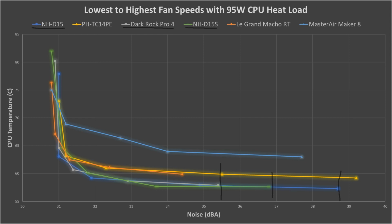The Legrand Macho RT does get a special mention if you're looking for a cooler that performs very well at low fan speeds, like say for a quiet home theater or audio production PC. It does fall away from the pack as fan speeds increase though, so it's not the best if you're doing anything more demanding on your PC. The Master Airmaker 8 was an especially disappointing performer, considering it's the most expensive cooler in this group, and performs the worst out of all of them. Definitely not the cooler of choice if you're looking for performance.